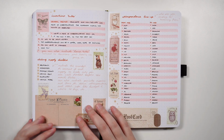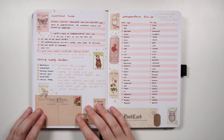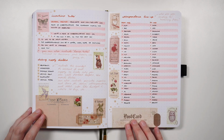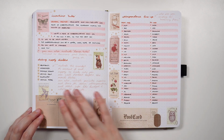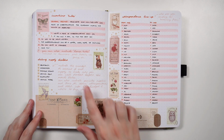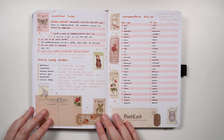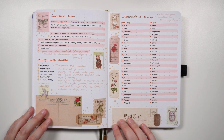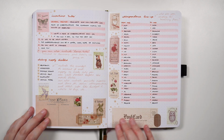Our next idea is that of a writing supply checklist. It is much easier to do any project when you have all of the required items ahead of time, so making a checklist or maybe a little shopping list for yourself could be pretty useful. I've also noted that you could include the number of each item just to make sure that you have enough of those things so that you don't run short on envelopes or stamps or whatever else.